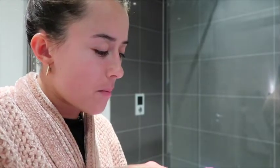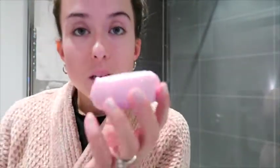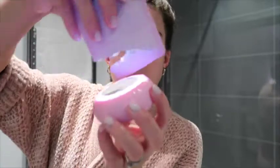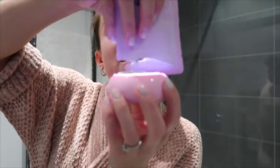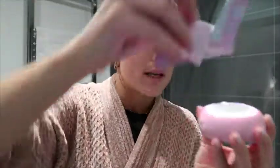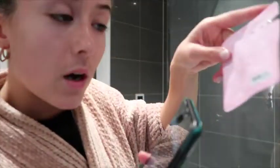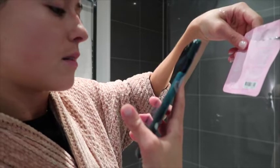This one mask doesn't quite seem to fit right. I think it's a little bit too small, so we have to do a bit of faffing around. So it's on now, I've clipped it on, and then I always like to squeeze the rest of the mask to get every last cent of my $20 mask. And then here, you press start, which is the black button there. Start, and then there's a barcode you want to scan.